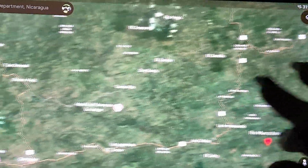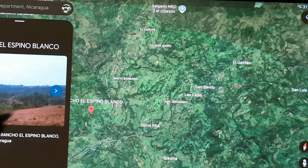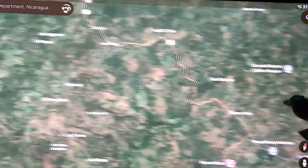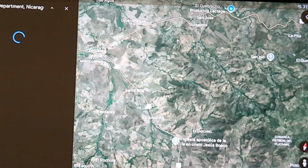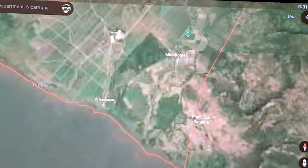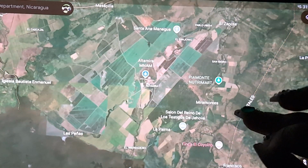What else can we find here? Oh, there's another rancho. Alright. Just 2 pictures. Looks like they're building a barn or something right there. Good old barn raising. Let's see. Looked at that. Let's find one more good picture. Let's bring up the borders one more time. And find. Oh, we didn't look at Lake Nicaragua. Lake Nicaragua is the only freshwater lake with sharks in it. Fun fact. Here's a finca.